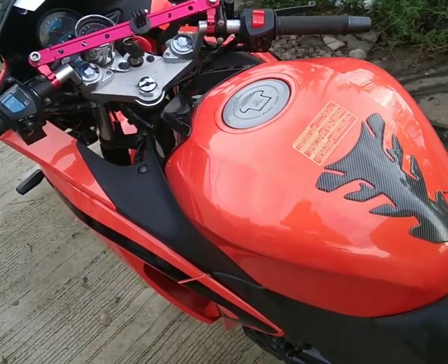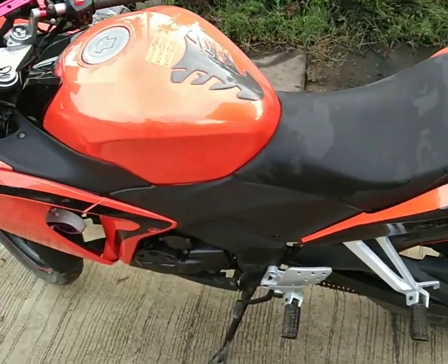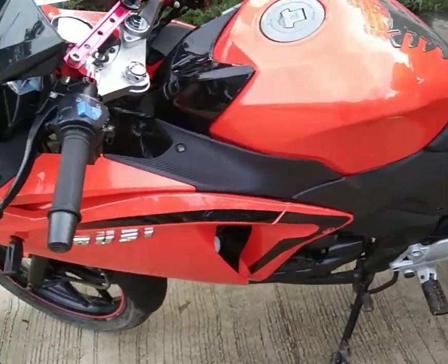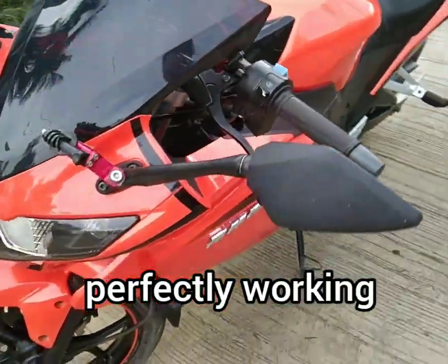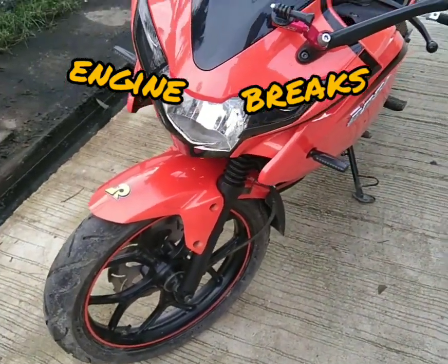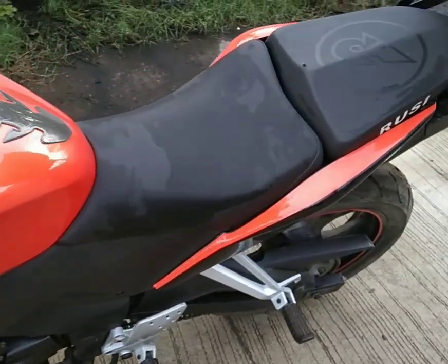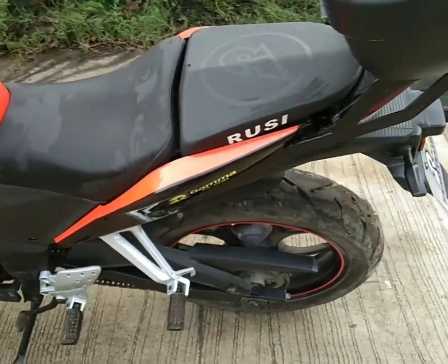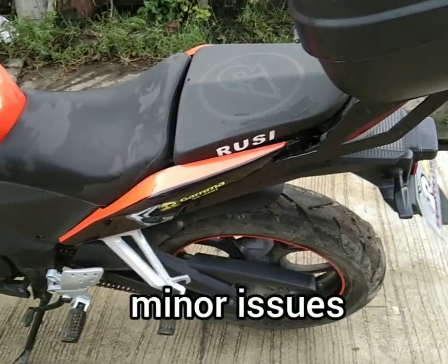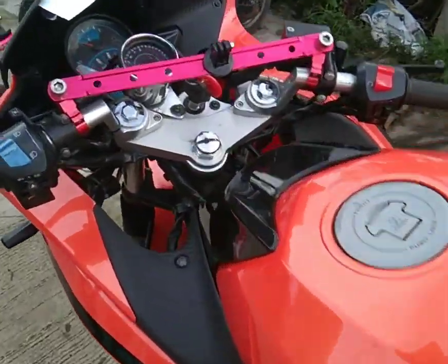In the previous months that we reviewed its monthly performance, everything was doing fine and perfectly working, including the electricals, the engine, the brakes, the tires, and everything was in perfect shape. But then I have some minor issues that I observed lately on the 10th month. Okay, let's start everything.